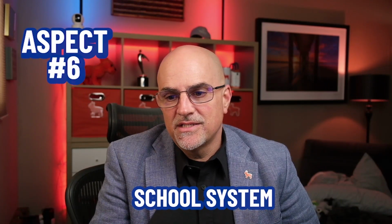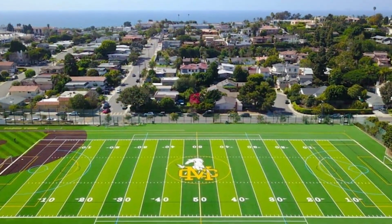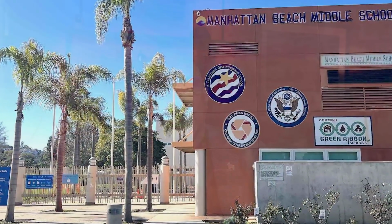Number 6 is the school system. Manhattan Beach is served by Manhattan Beach Unified School District, which has several highly rated schools, including Mira Costa High School and Manhattan Beach Middle School. There are also several private schools in the area as well. Great school system in Manhattan Beach. It's a really good school system.